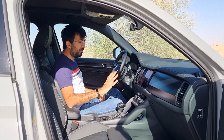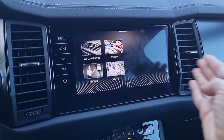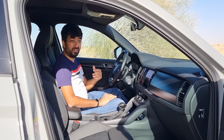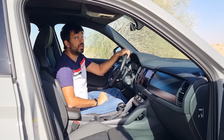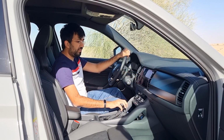So straightforward options are given on your screen, and not just that, this is also a gesture control screen, so you can control that too. There is also the gesture control screen, which was given in a lot of Volkswagen cars. The recent one which I did was the Terramont, so you can click on the pop-up banner out here and you can watch the detailed review video of the Volkswagen Terramont. And on this you have the gesture control, and the menu options are pretty straightforward.